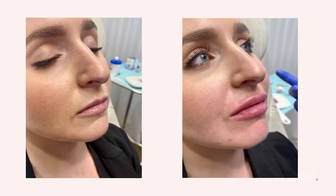Hyaluronic acid fillers are utilizing essentially the body's natural substance, the substrate that keeps our faces nice and plump, which is, imagine a backbone or almost a DNA helix type structure that attracts water to it. That's what hyaluronic acid is. So we take that substrate, we put it into a syringe and we inject it, which helps to attract water and plump up the area that it's injected into.